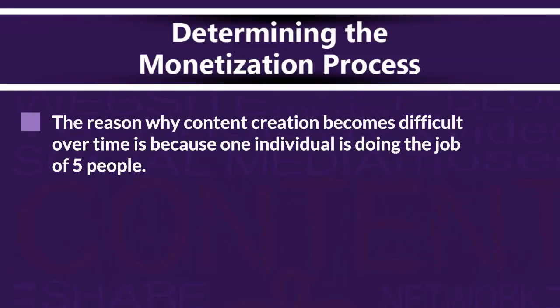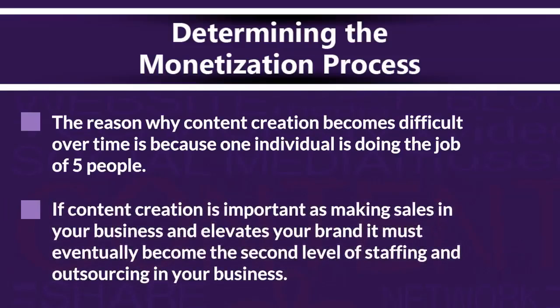By the time you create the content and you produce it and you process it and you try to socialize it, it's a lot of processes. And this is why most solo business owners don't do it over time. You start out well, but really when people start really liking what you're doing and they want to interact with you all over the place, yes, you do need to be every place, but it's hard for one person to do. And listen, if content creation is going to be important to your making sales in your business and it elevates your brand, then that's got to be then the second level of your outsourcing.